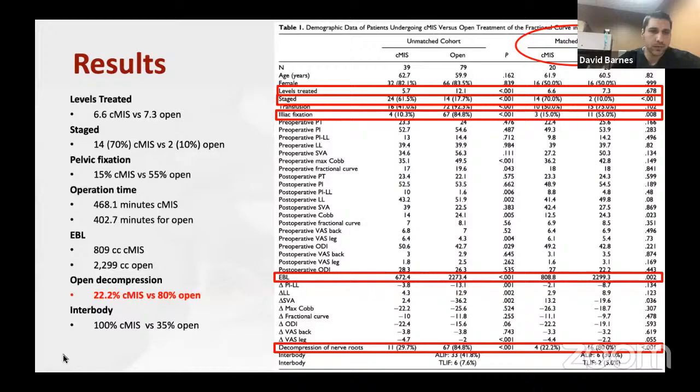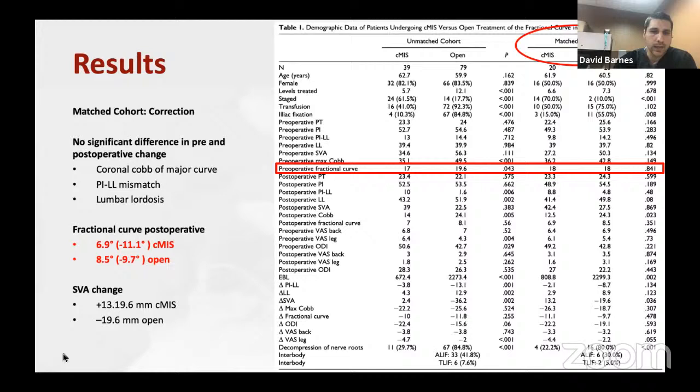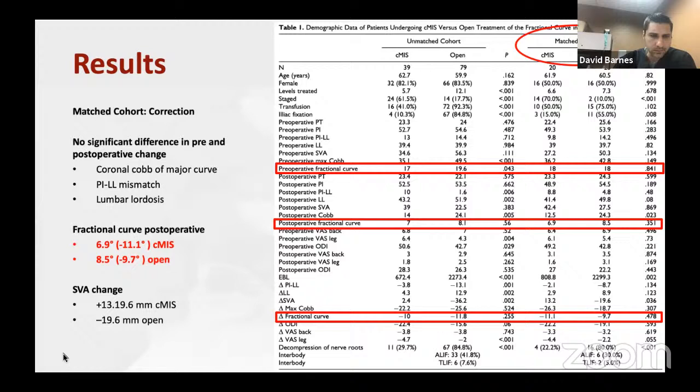Looking at the correction that they obtained in the matched cohort, there was no significant difference in pre- and post-operative change in coronal Cobb angle, the major curve, PI-LL mismatch, or lumbar lordosis. Looking at the fractional curve itself, preoperatively, there was no difference in the matched cohort in fractional curve magnitude. There was no significant difference in the post-operative curve either, and no difference in the improvement obtained. Of note, the open group did have a much greater correction in SVA versus the MIS group.